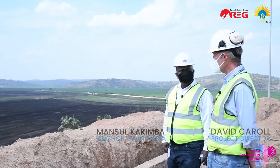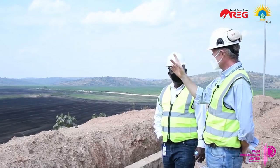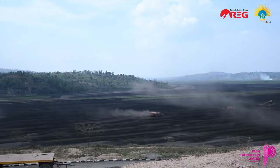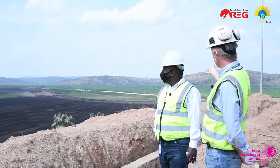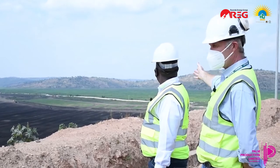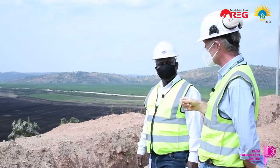Okay, so what we're seeing here is two fields that we're harvesting for the fuel at the moment. There's a 49 hectare field and a 21 hectare field. We started on the 21 field, and as you can see from the other side on the Burundi side, how this field looked before we started. So it's vegetation, grass, where people are farming or cutting grass for their cows.